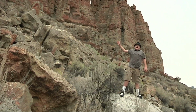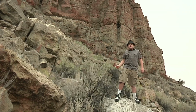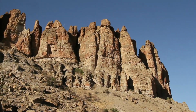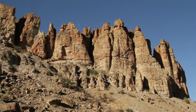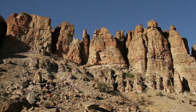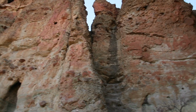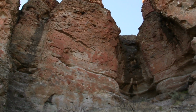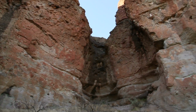These are the Palisades. They're composed of conglomerates with angular rocks and boulders. The Palisades are 18 miles west of Fossil High School and a part of the Clarno unit of the John Day fossil beds. They are thought by secular scientists to have formed 44 million years ago in a series of volcanic mudflows called lahars.